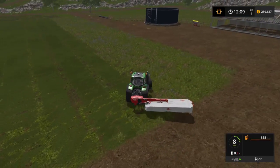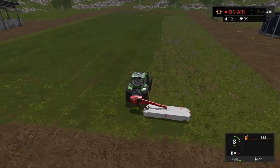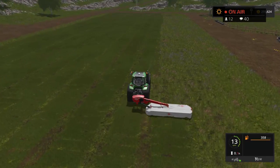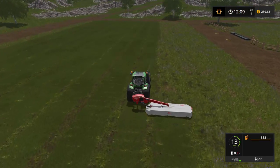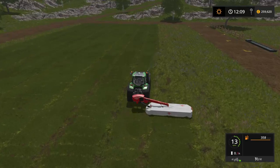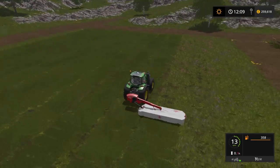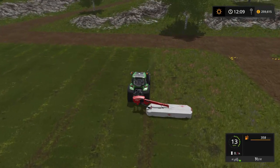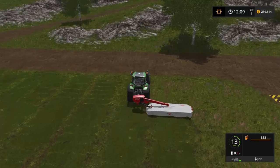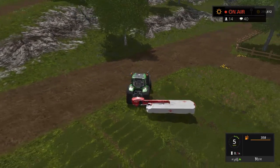So what we will do, leave this Kuhn mower down here. We will have to look into getting a tedder as well. I think we may go with a different baler tonight as well. I have used the Kuhn baler on quite a few occasions now. So we may go with something a little bit different, just to mix it up a little bit, as you do.